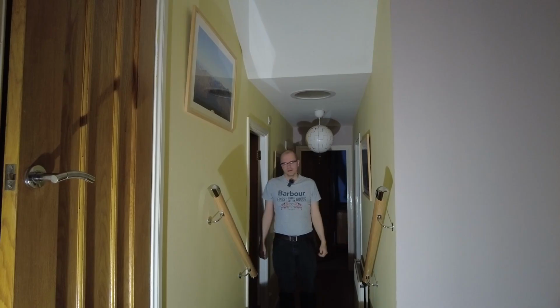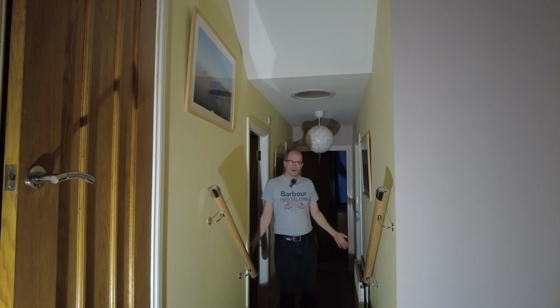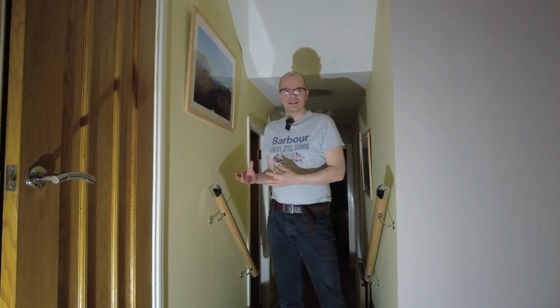Good morning. So I am now in a nice warm house which I've got this morning. And this is one of the things which is unique about having a battery in this situation. We have the ability to power up the central heating system and keep the house warm.